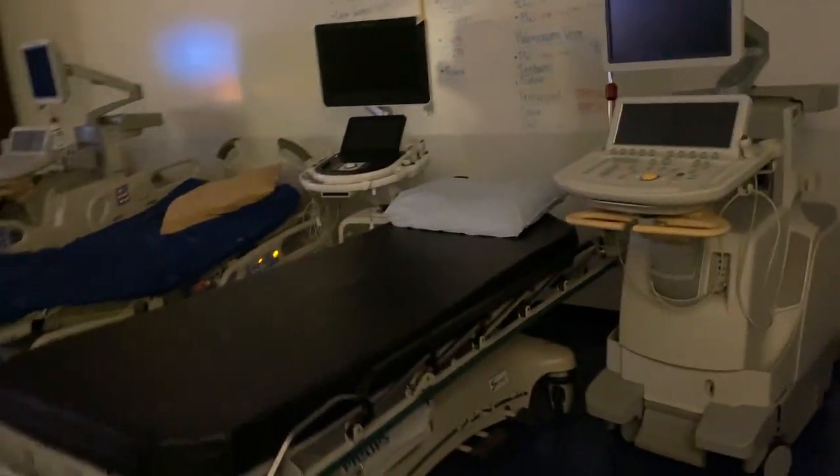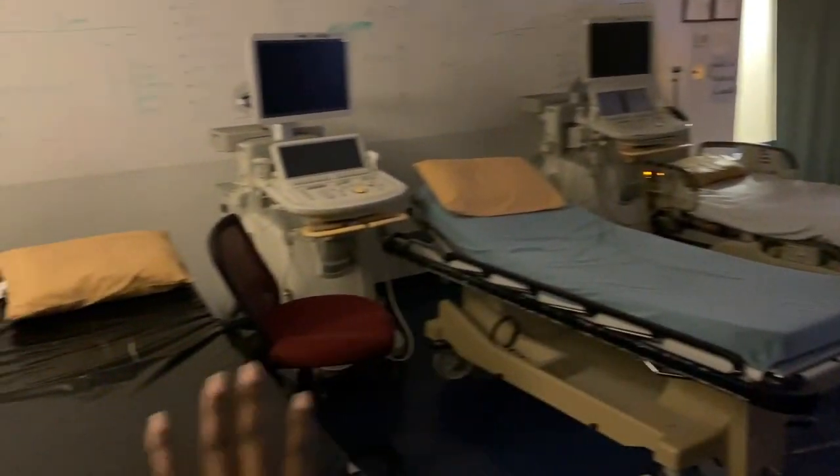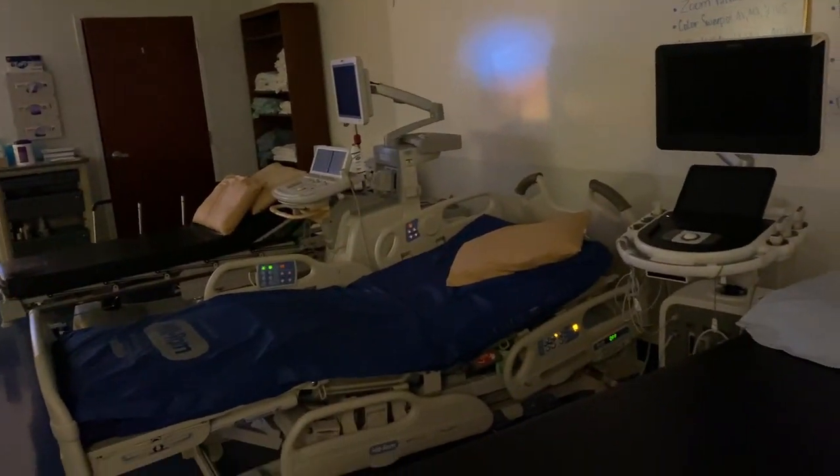So these are the machines and the beds that we use on this side. We share the lab with the vascular students, so usually their machines are on that side, and that just means that they are set up to do vascular scans, where these are set up to do echo scans. And so I spend a good portion of my school time here, and the lights are down because the lights are usually down when you do an echo procedure anyway.